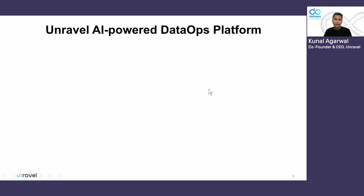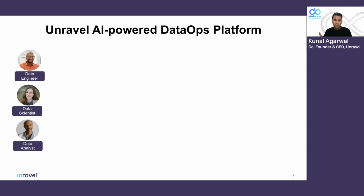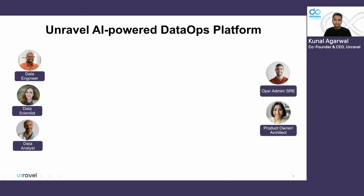So first of all, Unravel is designed for everybody on the data team, starting with the data developers, which come in the form of data engineers, or you may have data scientists or data analysts who are really creating these data applications and pipelines on these systems. And on the other side, we also help the operations team, which could be the administration team or the SRE team, who is usually your first line of defense when things go wrong. And Unravel is also designed for the managers, the data product owners, or the architects who've put this entire piece together to solve these business needs as well.